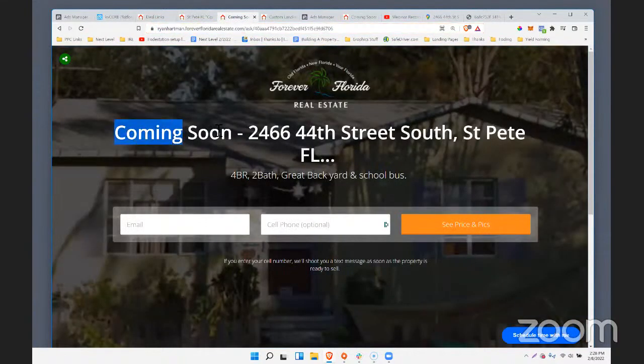Another idea for coming soon, I think a lot about direct mail with all this kind of stuff. If you know the listing's coming and you've got a little time, you could actually send postcards to the neighborhood. Just like a just listed, you could do a coming soon, have them scan a QR code or some kind of call to action, or just give them a URL off of the card to take them to this landing page as well.